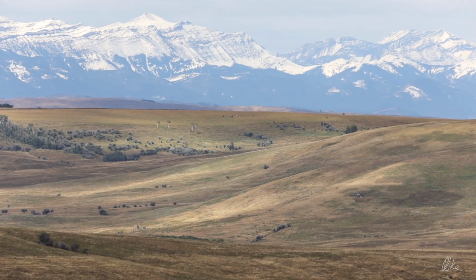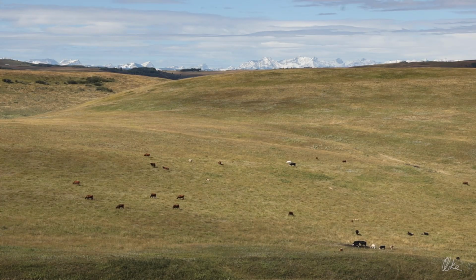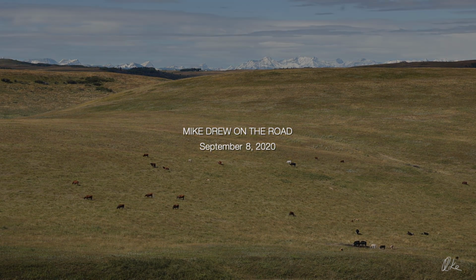So even though I pretty much failed in my attempt to photograph some early snow and frost, I'm okay with that. Summer, you stay just as long as you want.